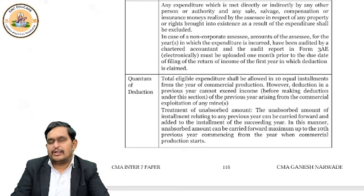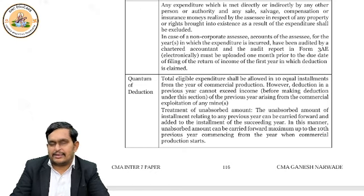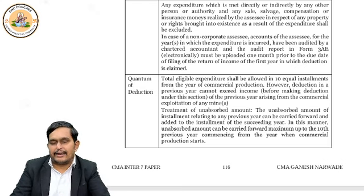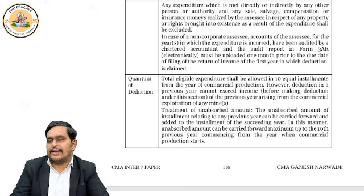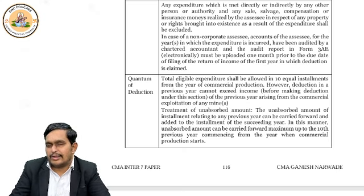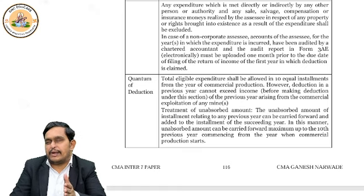Basically, whatever commercial production activity is there, for that you will get the deduction. Only if you acquire the site or the deposit of minerals, you will not get the deduction. Suppose there are certain assets like building, furniture, plant and machinery. For that, you claim deduction under section 32. You will get the depreciation under 32. Yes or no? Yes. So for building, plant and machinery, and furniture, you get depreciation under section 32.